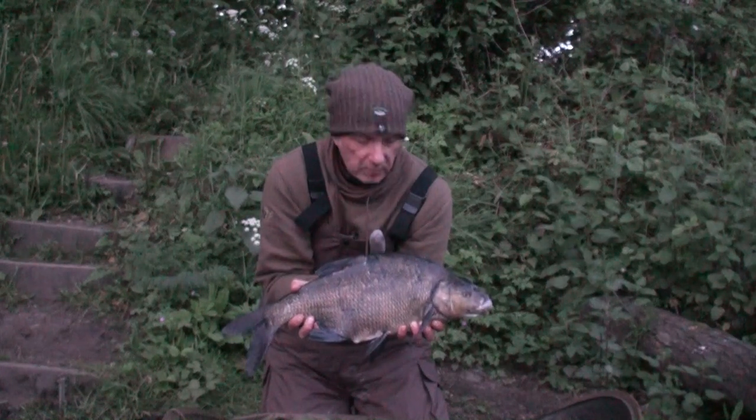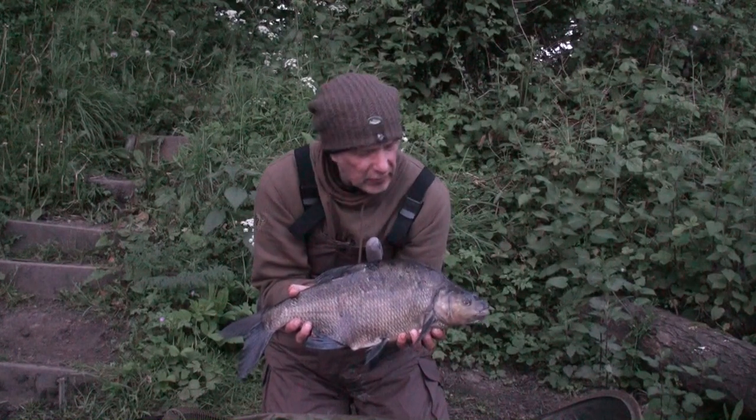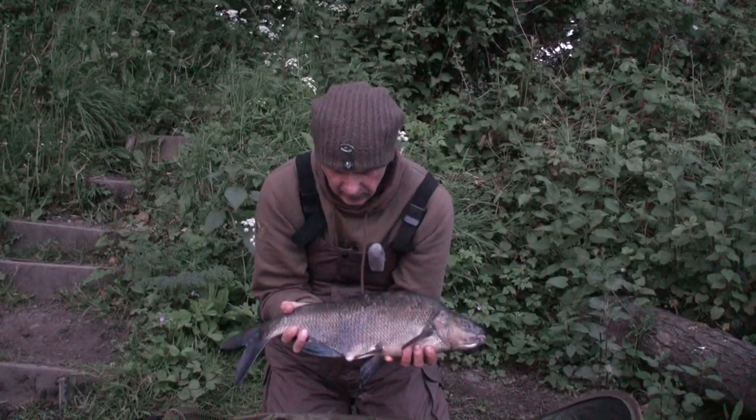which is where I was hoping to get. But there's plenty of other anglers on the lake. At least I've seen a bit of action. Let's pop him back. Real dark fish.